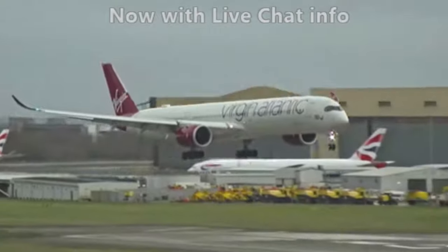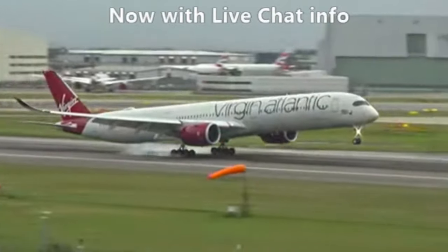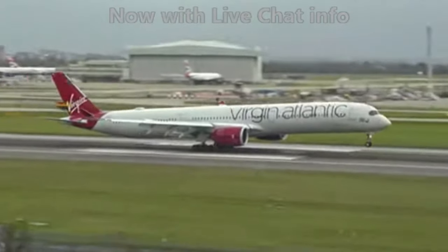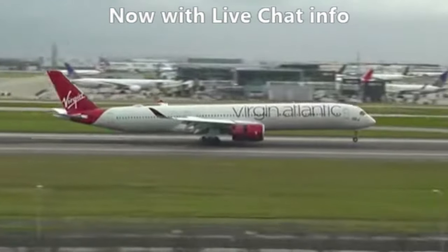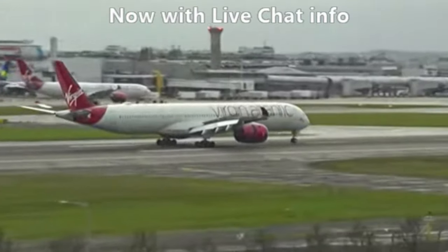It's just wobbling a little bit. Yes, he's nice and low. He's coming in perfectly. Is he going to land it? A little bit short, that one. Yeah, that's only a high 7, low 8, I think. He was a good 200 yards short of the target point.